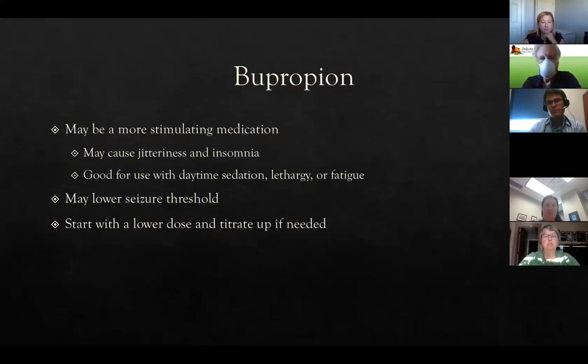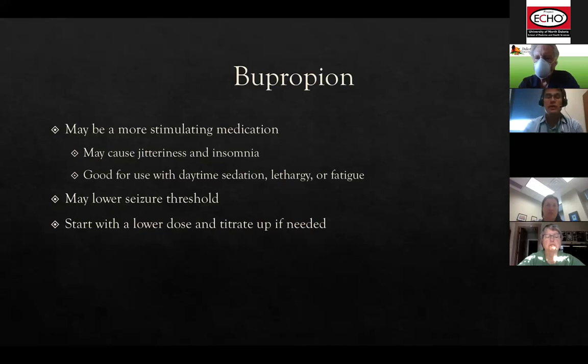Bupropion is probably a better one to be an adjunct, so a better one to add to an SSRI or SNRI. It can be a little bit more stimulating. So if they're having some increased behaviors, especially if they have some bit of dementia and they're starting to be a little bit more anxious, probably not the best one to start with. As you can see, it causes a little bit of jitteriness and sometimes some insomnia. It does work pretty well if they have some daytime sedation. So our patient that was a little bit more sleepy, bupropion might not have been a bad choice, though escitalopram I think also helps a little bit with some of that daytime sedation as well.